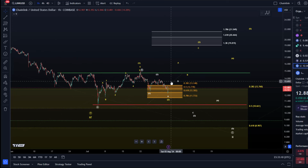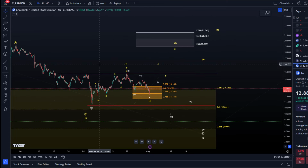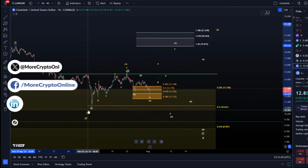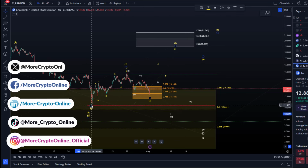We only want to focus on the smaller time frame price action. I'm regularly showing you the bigger picture and the overall wave count here, but let's just take a look at the micro price action, because in the very short term, Link hasn't really given us any confirmation that a low formed here on the 5th of July. So there's no confirmation yet.